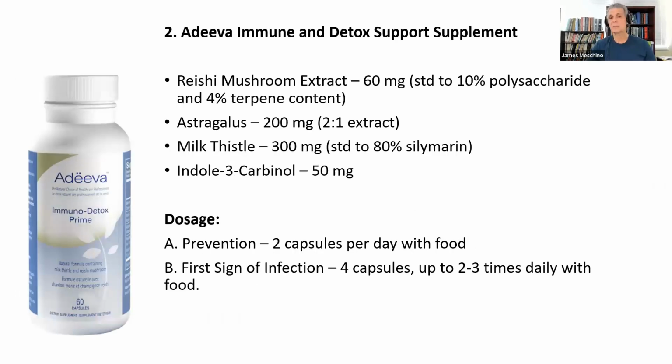This is Adëeva's Immuno-Detox Prime. I think after the age of 50, everyone should take it. But you see it has the milk thistle there, the standardized grade, and the indole-3-carbinol. So if they have some liver challenges or they're on a lot of prescription drugs, regardless of their age, it makes sense to give them a supplement like this. It also has the immune modulators that are helpful after the age of 50 and for people who are being challenged by different types of drugs and liver disease. They're going to end up being immune compromised to some degree. So I like Immuno-Detox Prime after the age of 50. I think for everyone, it's just a no-brainer because your immune system and your detoxification centers slow down.